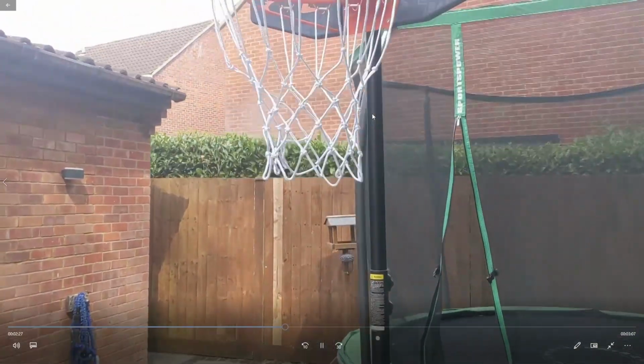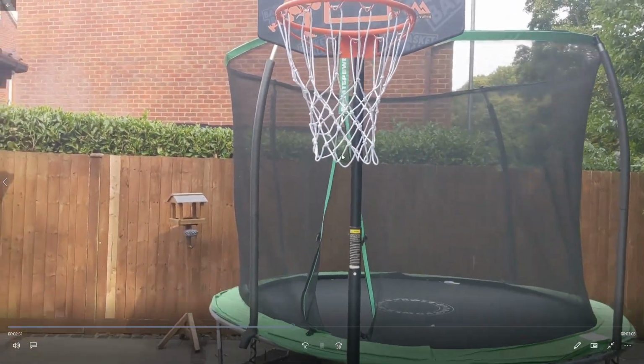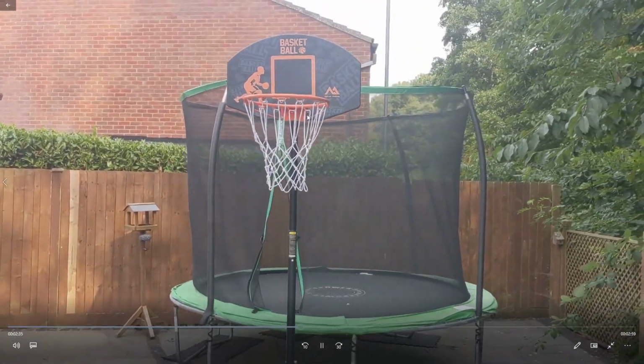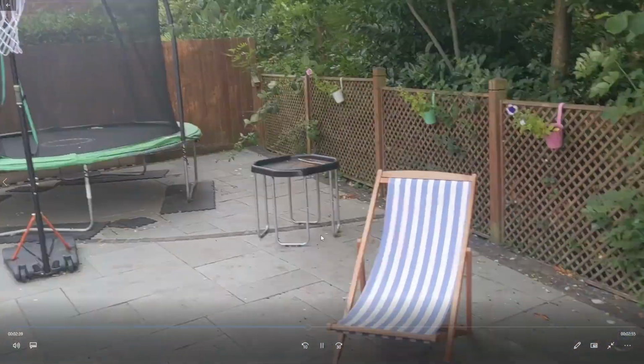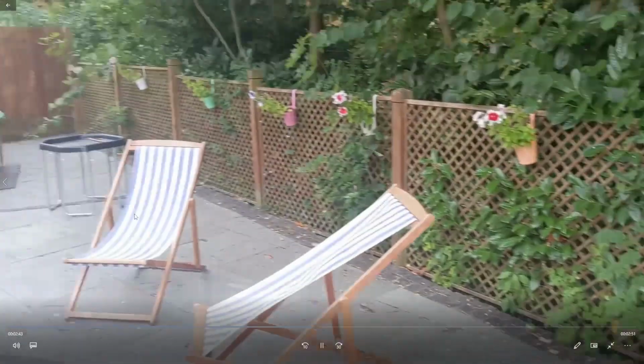So I thought, you know what, I'd have a little go at this. The boy got the basketball and the net for his birthday, and I thought, you know what, I'm going to have a little go at this. Let's see how well I can do. So I think I'm going to line it up. I'm going to turn around to point out where I am. So I'm some distance away. So I'm going to pause it.